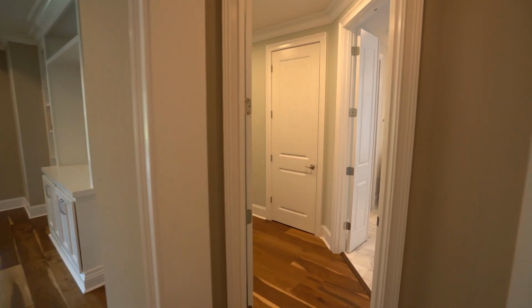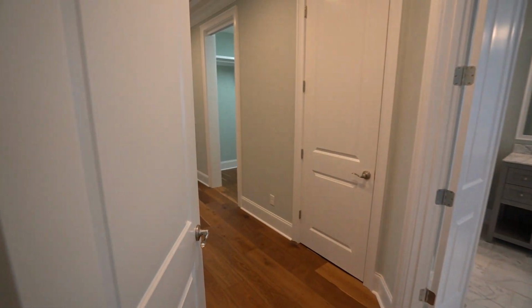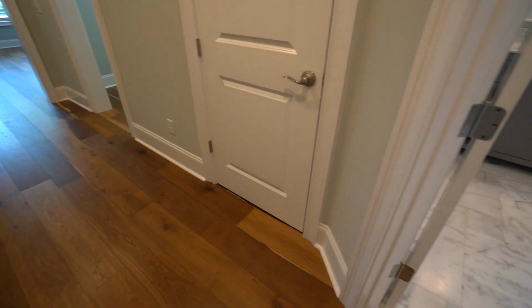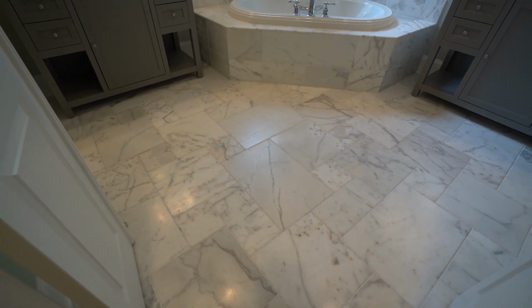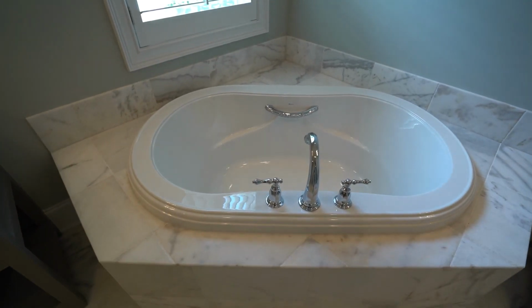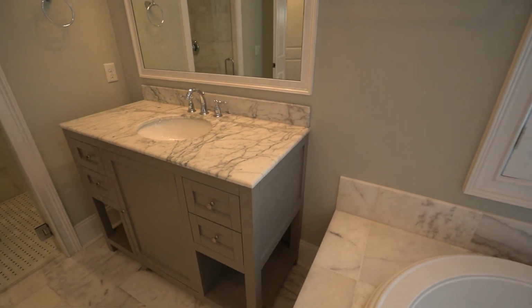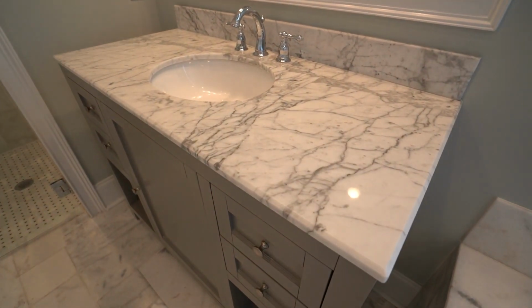There's a privacy jog that takes you from this living space down the hallway to the left to the primary bedroom. We'll go there after we see this primary bathroom here to the right with the ceramic tile that looks like marble and a big soaking tub in the corner with that tile surround. We have the country table vanities, and I believe that's a quartz top on it. Looks like marble. These new products will fool you.